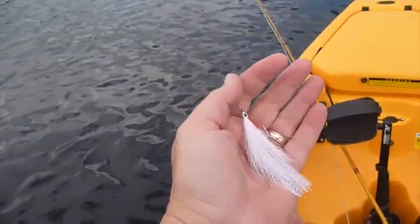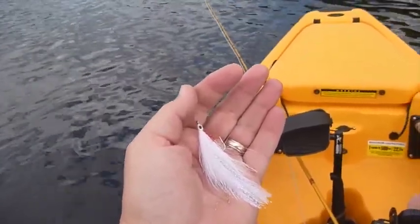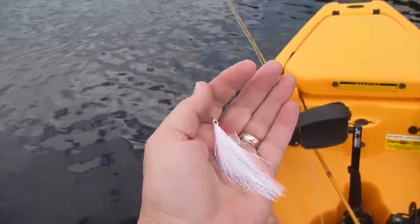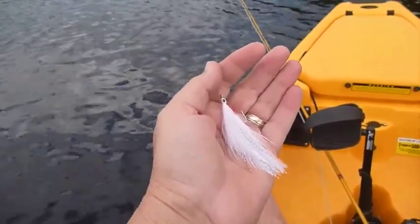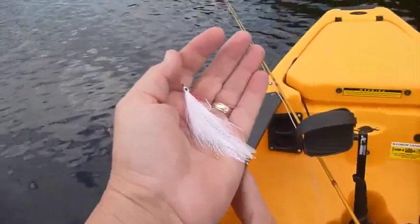Well, I've already caught 4 jacks, a couple that were 3 to 4 pounds. The other 2 were maybe a pound or 2 on spinning tackle, and I just can't resist giving the fly rod a try. I know where these fish are. Whether they'll hit this deceiver or not, I don't know, but definitely worth giving it a try. It'll be a lot of fun to try and catch them here on this fly rod.